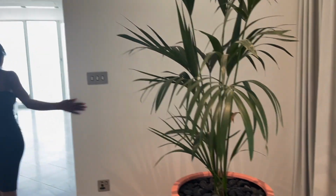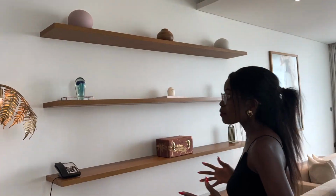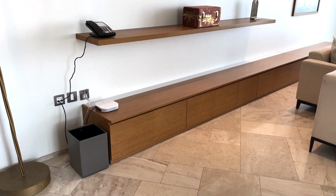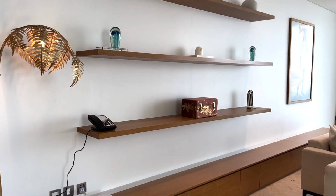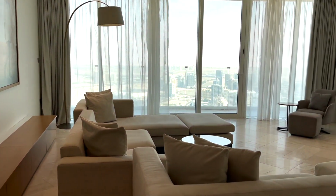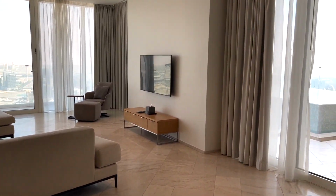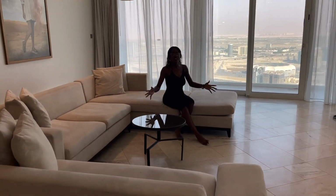Very cute plants. To the living space. Don't you guys just love the interior design of this villa? How cool is this? It's actually metal, it's so beautiful. This type of villa has the simple and elegant type of interior design. You guys know that I like brown. So here you have your living space.